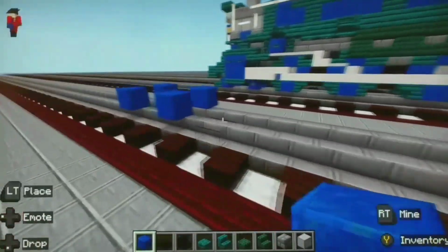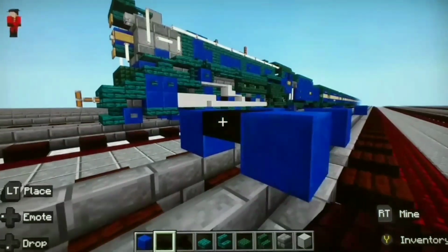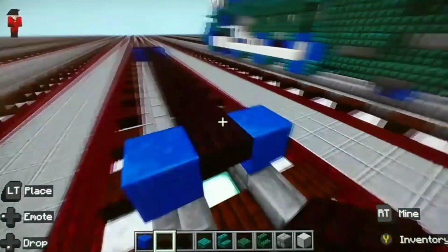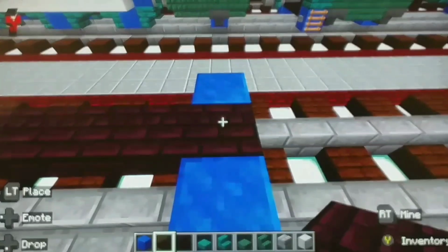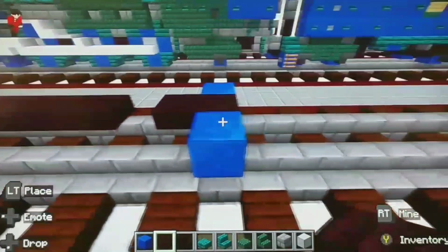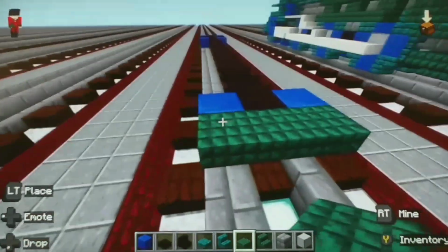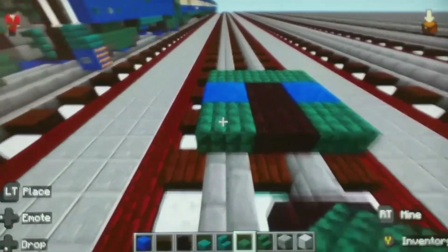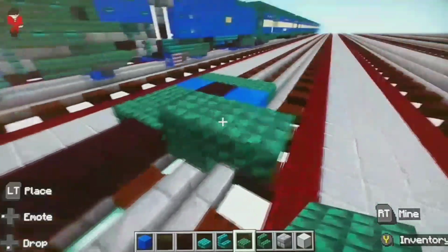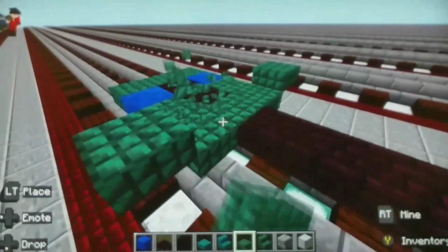Next, we're going to use another brick slab to put above the wheels. You're going to start here, skip 2 and delete 1. Next, we're going to use dark prismarine slab. Put 3 here, put 2 here, and put 3 here. And you're going to put 2 here and delete 1. On the other side, put 2 here and delete 1.